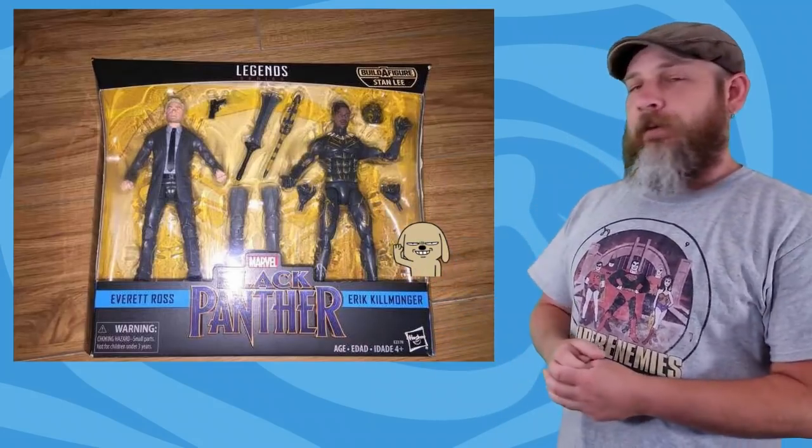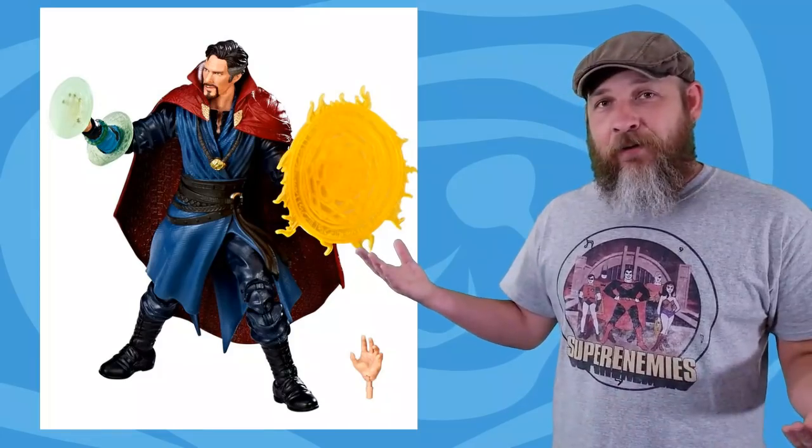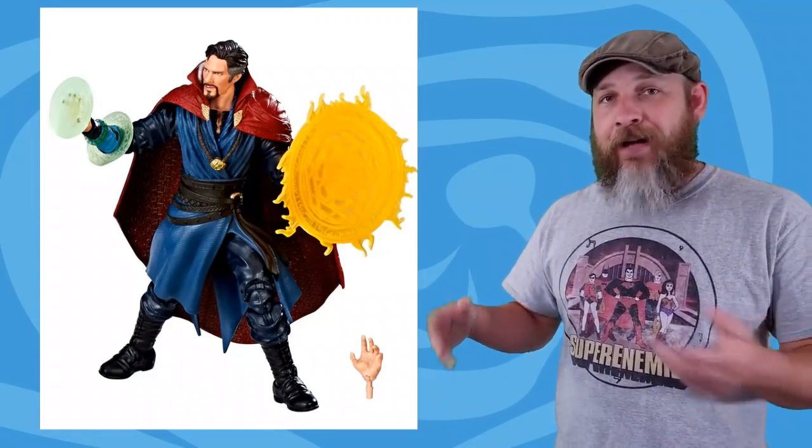I don't know where the pictures came from. They just started popping up on social media. Here you go. Everett's looking cool. I know a lot of people are like, was anybody asking for an Everett Ross? I was. Especially since I have the Doctor Strange slash Sherlock figure. I need an Everett Ross slash Watson figure to go along with them. Makes sense, right? Complete and total sense.